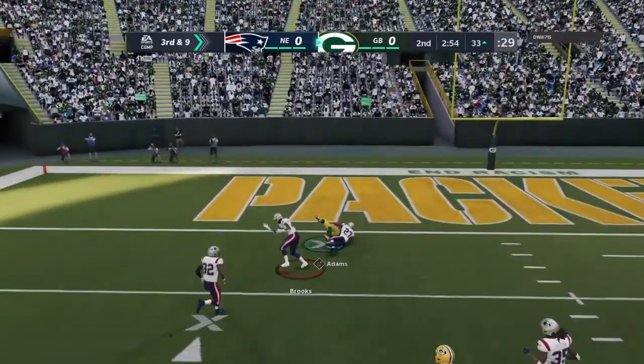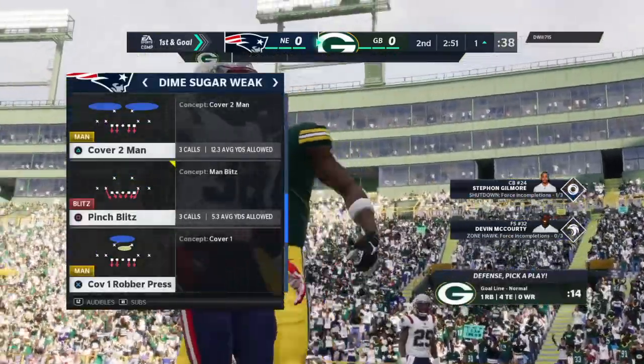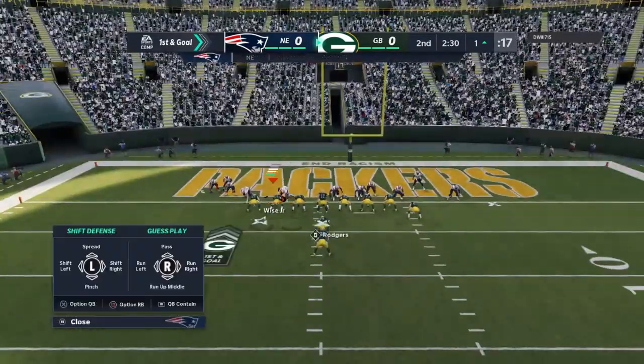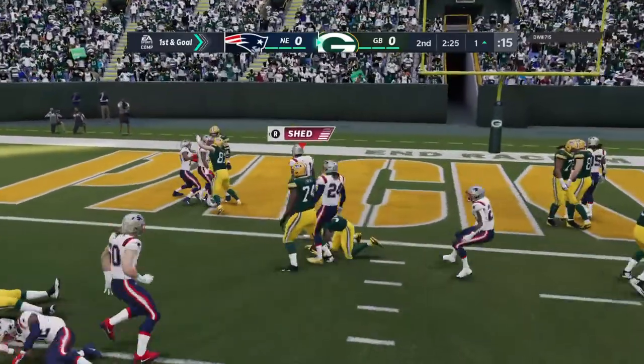Looking deep for Adams. And this is caught. They're able to convert on 3rd down, and that sets up a 1st and goal. One of the first big plays we've seen in this football game, and could that be the play that gets this game jump-started? It's taken a while as both teams have tried to settle in. Maybe now the pace will accelerate.